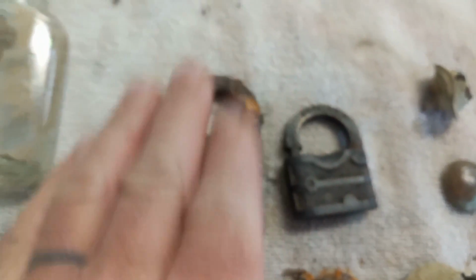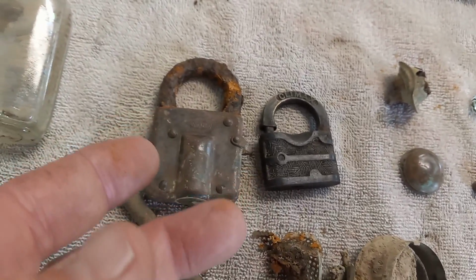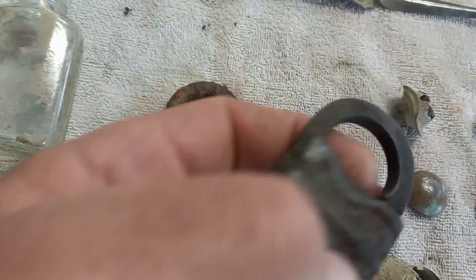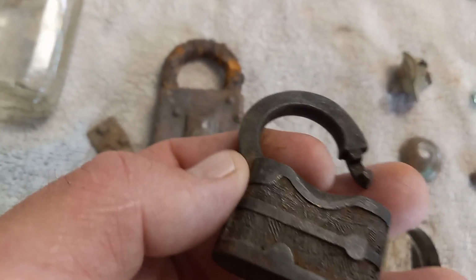We have these two locks. Either of these would have been a find of the day and totally made my day. This one was so clean that I went ahead and took a little bronze brush to it and gave it a gentle wiping.